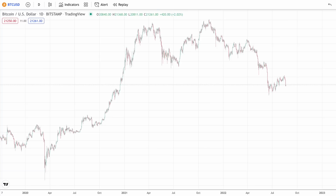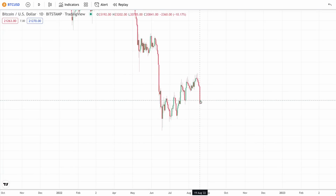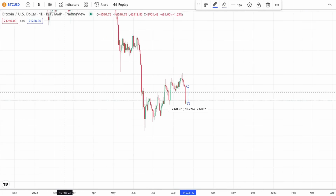Bitcoin right now rebounding a little bit after yesterday's decline. Right now, Bitcoin's trading at $21,200 per coin. And if we zoom in there, you guys can see a green candlestick forming after yesterday's comparatively huge move to the downside. So yesterday we saw a dip of just over 10% for Bitcoin. And now it's gone back up.